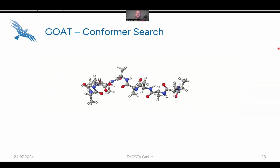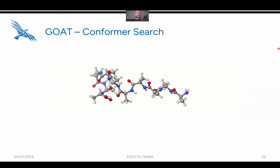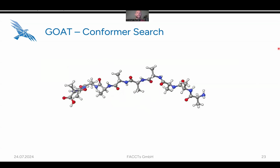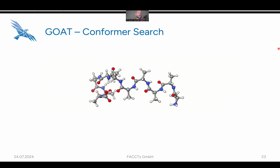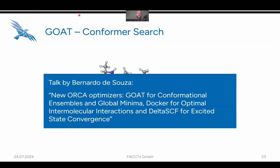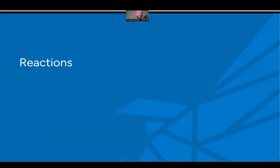For single molecules, but also for these complex structures, it is important to get the lowest energy conformers and to get a good conformer ensemble. And for this, we now have also a module available within ORCA, and that's the GOAT module. The expert himself will talk about this. So Bernardo developed and implemented the GOAT module and the Docker, and he will talk after my talk about conformational searches and the Docker and also other aspects, Delta SCF for excited states. And you will hear from him about how this works, and we'll also see a few nice examples from him.